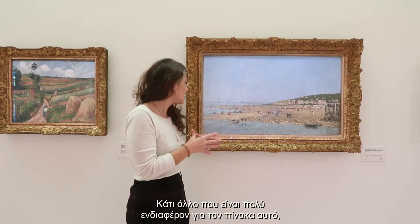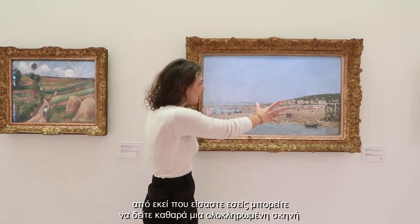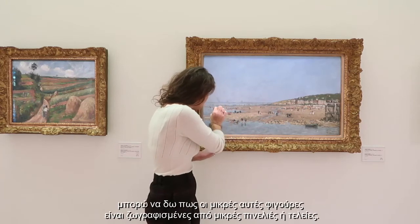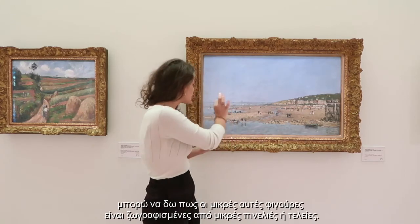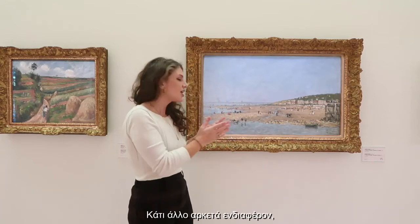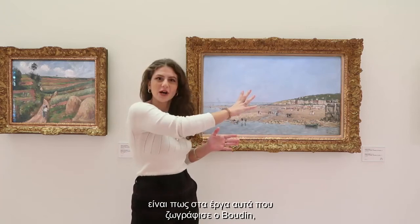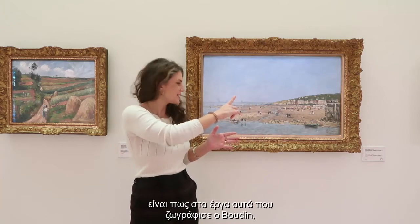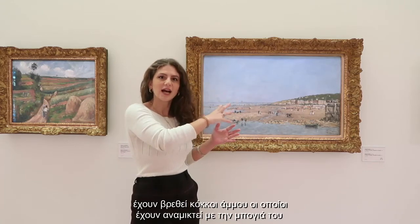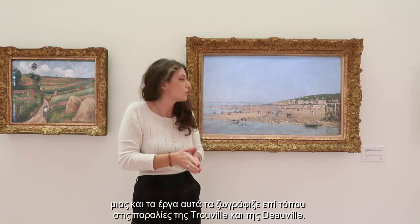Another thing that's particularly interesting is that from where you're seeing it now, you can quite clearly look at the scene, but from where I am, when I'm looking closely, I can see that some of the figures are literally just tiny little blobs and tiny little lines. Another thing that's particularly interesting about many of the works from this series of paintings is that often he would have grains of sand stuck in his paintings because he was actually working in situ, on site.